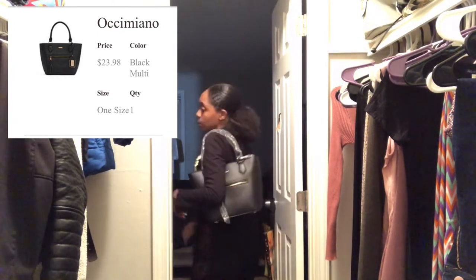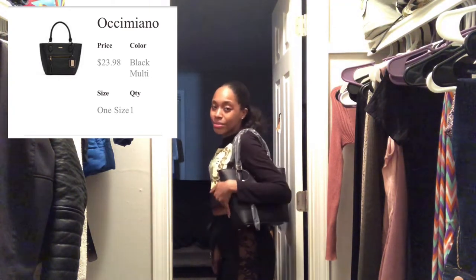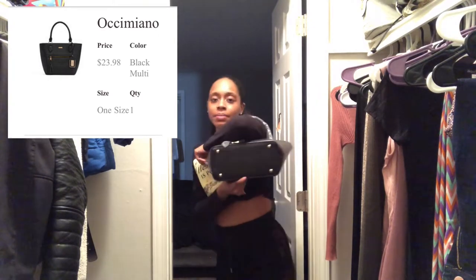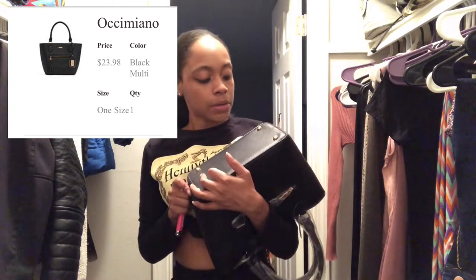I thought this one was really pretty. I gotta make sure I have enough room. So I got a few things in there. Oh, and then the detailing on the bottom, which I just happened to see in the mirror. I love the detailing on the bottom, so that if you sit your purse down somewhere, the bottom of the bag is not touching the icky surface. It's sitting on these cute little gold metal hardware pieces.